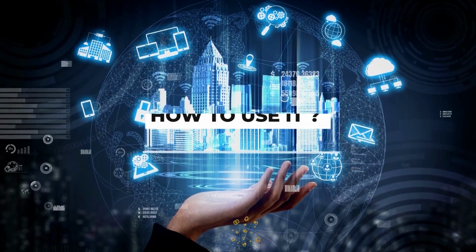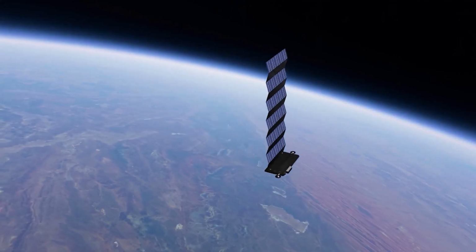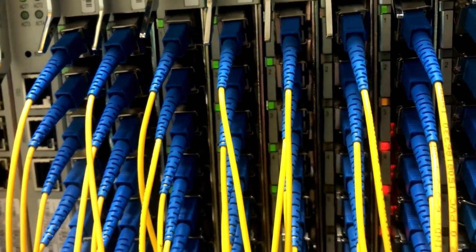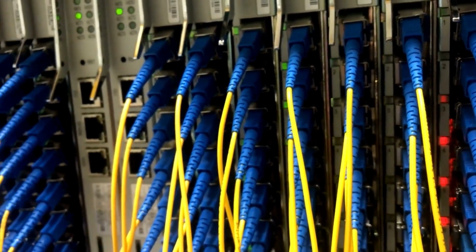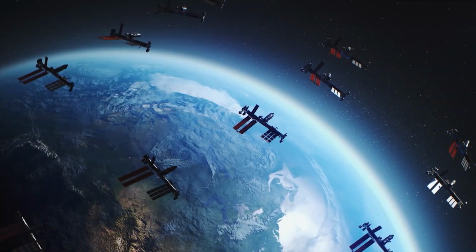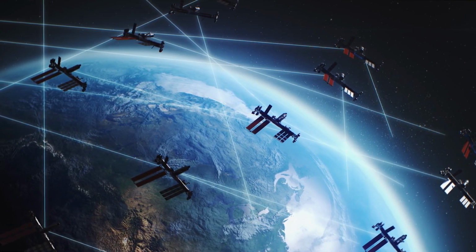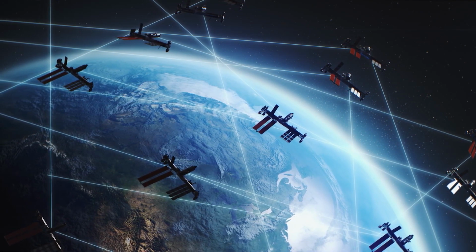Let's move on. How to use it. The first phased array antenna that is readily available commercially is Starlink. Everything you need to get online quickly, including your Starlink, Wi-Fi router, cables, and base, is included in your Starlink kit when it arrives. It can self-orient and connect in minutes with a clear sky view.